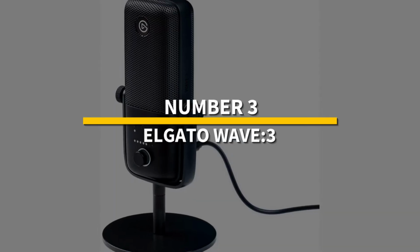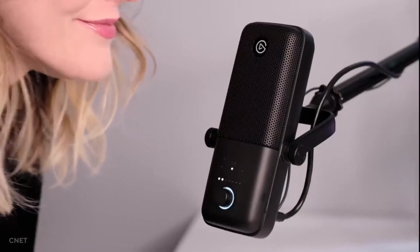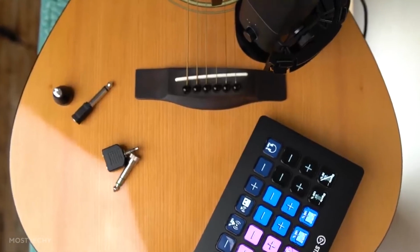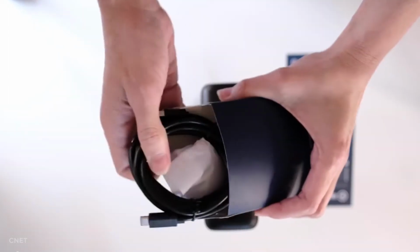Number 3. The Elgato Wave 3. The Elgato Wave 3 is a streamer's dream, with a simple interface and solid features. Elgato has been around for years. Its affordable capture cards have made it one of the most important brands in live streaming. White light, daylight, warm light, the 3 different modes meet different shooting needs.